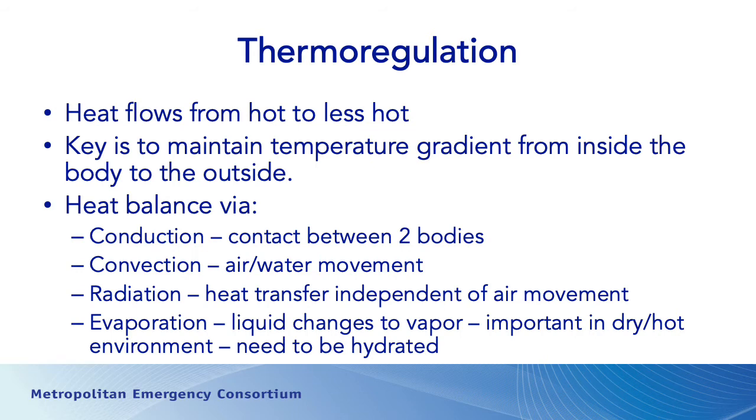If it's cold outside, the thermostat turns on, it warms up the body, and we maintain our core temperature of 99.9 or so. If it's hot outside, we have to get rid of heat, and that's something our body has to do in order to maintain that normal temperature at which our body functions the best, which is around 99.9 as a core temperature.